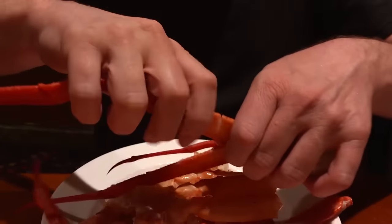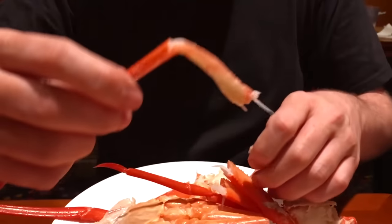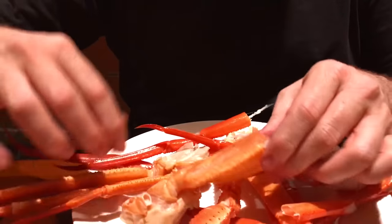All right, let's try the cold ones. Just as easy to eat. Very cold. Like, you know, refrigerated cold. There's something quite a bit nicer about the hot ones. And most buffets in Vegas only have these cold ones, so come to the Rio if you want the hot crab.